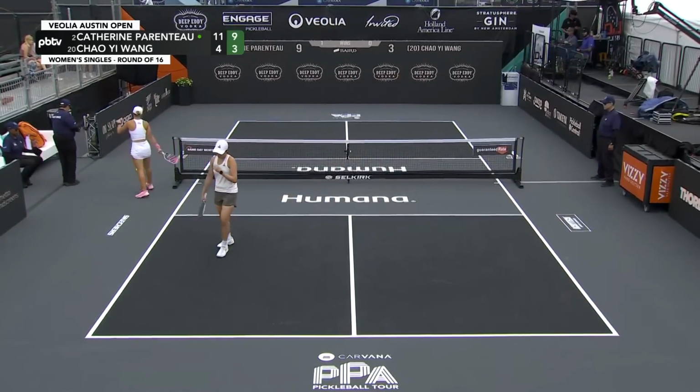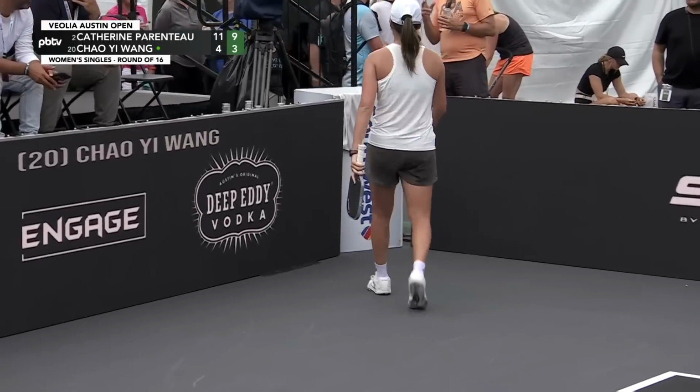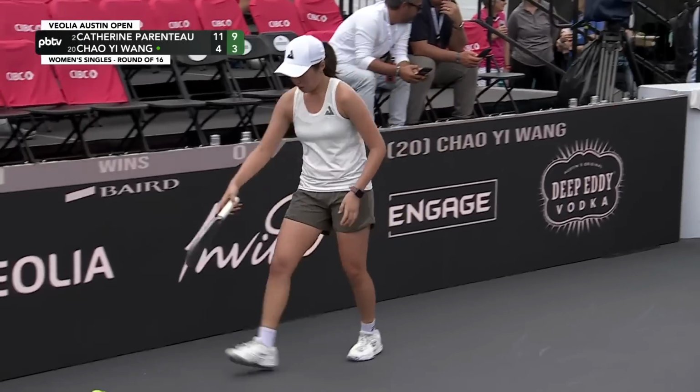Can't get there. Side out. Yeah, from all the way pinned back in her backhand corner to the front of the court on her forehand side. That's a long run for any player, especially even for someone that moves as well as Catherine does.